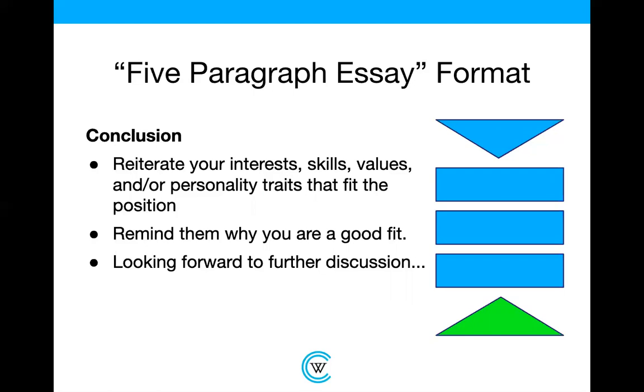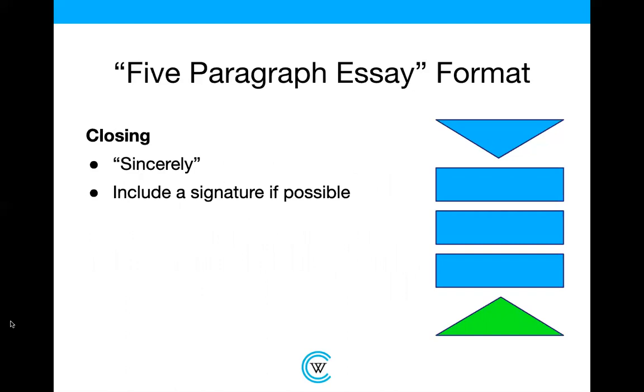You provided your contact information in the header. Now is the time to proofread that header carefully one more time to make sure it includes your email address and phone number so they can be in touch with you to follow up. The closing of your cover letter should typically use "sincerely" or something of similar formality. If it's possible to include your written signature in addition to your typed name, then it's a good idea to do so.